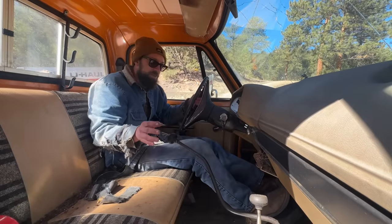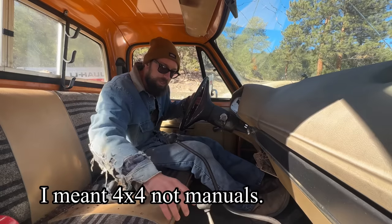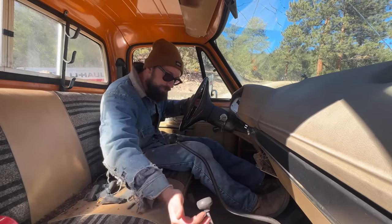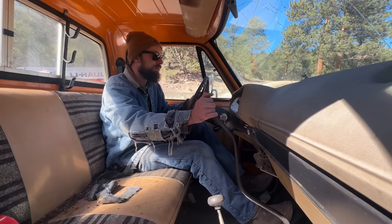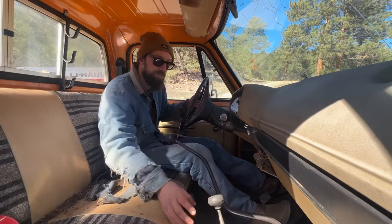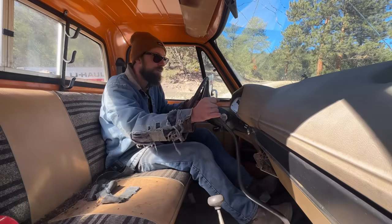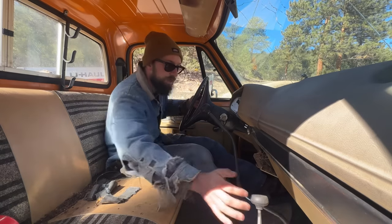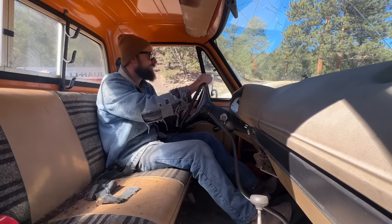To be honest, I've never really owned or driven manuals, so forgive me for not necessarily understanding how this works. So, four low, neutral, four high, two high. So what, we're in four low, neutral, does that mean we won't go anywhere? Okay, so that means we won't go anywhere, so that's neutral. See my breath? It's cold. Okay, so neutral, okay, is that four high? No, that's still neutral. Four high, two high. So all the way up is two high. And the hubs aren't locked, so first gear.